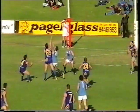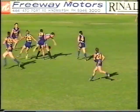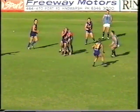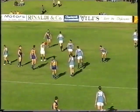Boundary throw in right, full forward pocket. Biglands at the back, tapped it down, but to no one in particular. Who's going to be first there? Clun. He got it over to Thurston to drop the ball. Will bounce the ball about 40 metres out from the Eagles' goal.